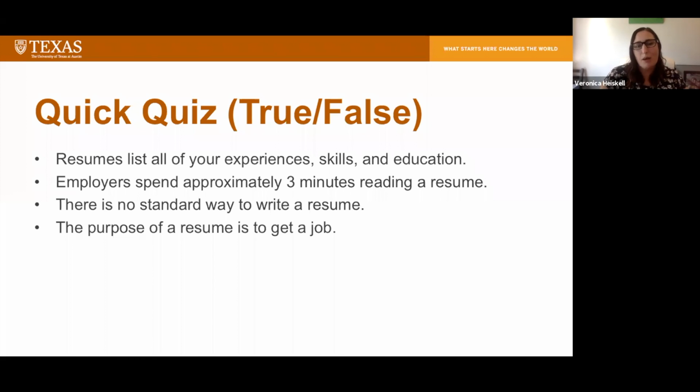And finally, the purpose of a resume is to get a job. You know that your resume is working when you're getting interviews. A resume won't necessarily get you the job, but it will help you get that interview. So if you're getting interviews, your resume is working the way that you want it to.